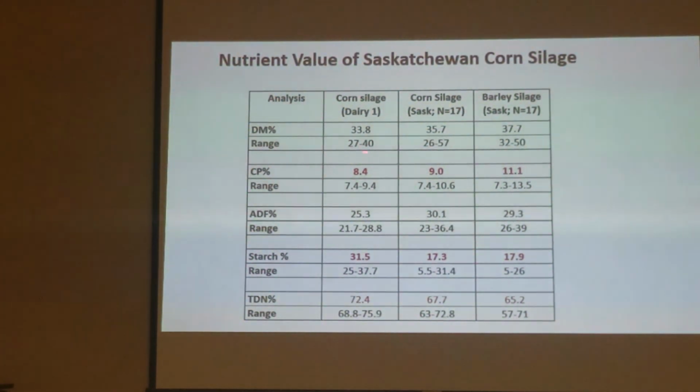Okay, crude protein 8.4, range 7.4 to 9.4. ADF, that's the acid detergent fiber. That's in a forage, an indication of indigestibility. The higher the acid detergent fiber, the less digestible a forage is. Okay? In this case, 25%, a pretty tight range of 22 to 29%. Starch, that's what drives the energy value in corn, okay? In grains, period. But in corn, that's what's really driving the energy value. And it's about 32%. And again, there's a range there, but everything's over 25%. Okay, and here's the TDN at 72.4. That's kind of the sum of all these things, and a range of 69 to 76%.